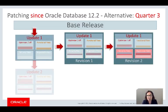And when we go forward in quarter 3 now, you have a revision 2, which means it's still based on update 1, so 6 months old, and adds the new security fixes from the past quarter, plus the new security fixes from the recent quarter, or the current quarter. And the same applies to regression fixes.